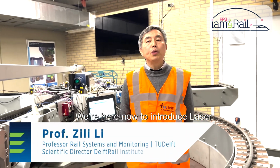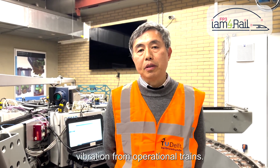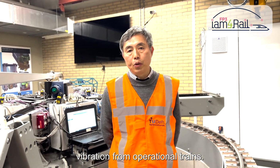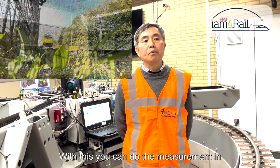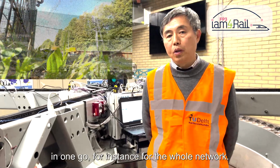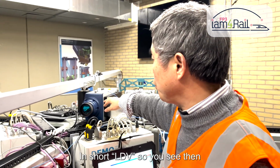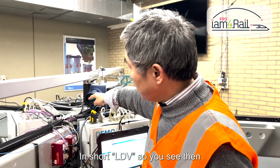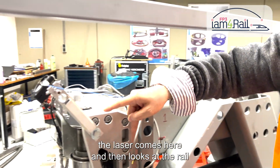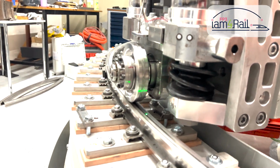We here now introduce a Laser Doppler Vibrometer to measure railway track vibration from operational trains. This you can do the measurement in one go, for instance, for the whole network. This is a Laser Doppler Vibrometer. You show the LDV, so you see the laser comes here and then look at the rail.